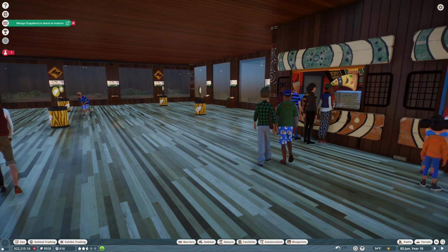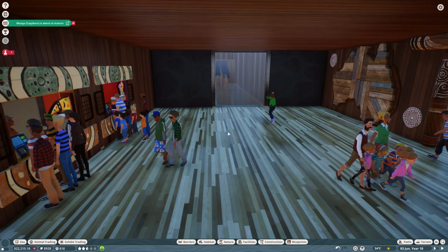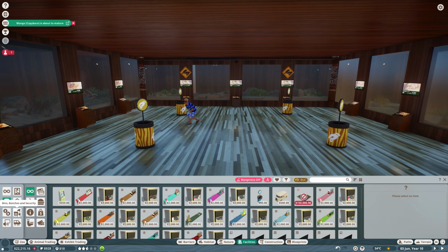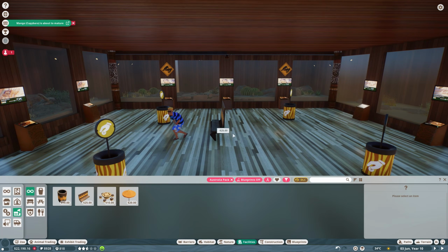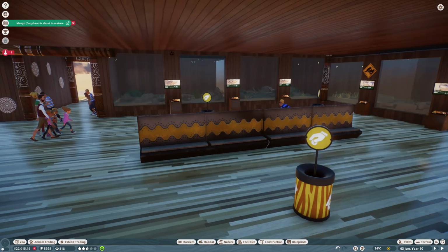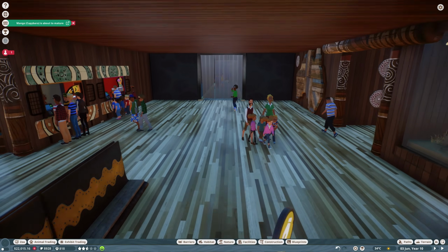Okay, I feel like that's pretty decorated. We've got to do some stuff here, but we're going to edit this anyway. So I've left that kind of as it is. But I feel like this is getting there. Oh, we need some benches as well. Let's put some benches in. That's going to be here, and we can use the Australian benches. Okay, we've added some benching in now as well, so that should be good. They've got somewhere to sit if they need to.